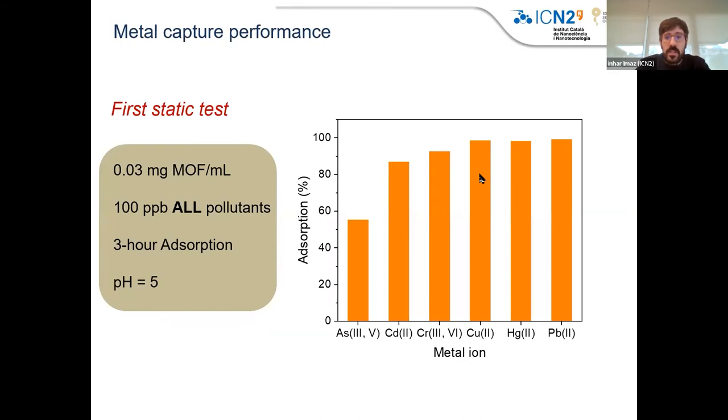Then we started slowly, like we were discovering. We did metal capture performance tests, but we had read some papers, not the good ones. And we did the first static test. We used a mixture of different metals and checked how the material absorbs, and we saw that it seems the material is absorbing even arsenic, which in general is not very high, but with the amount of MOF that we added, the performance was interesting.